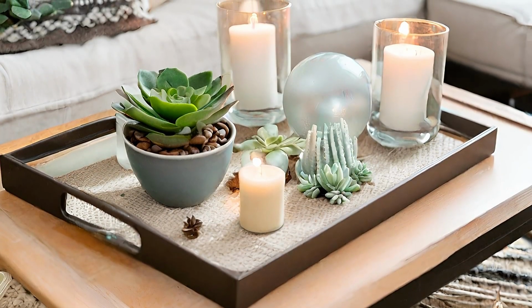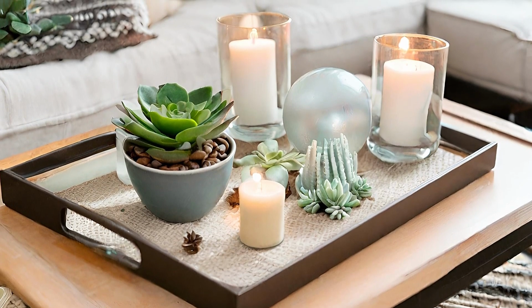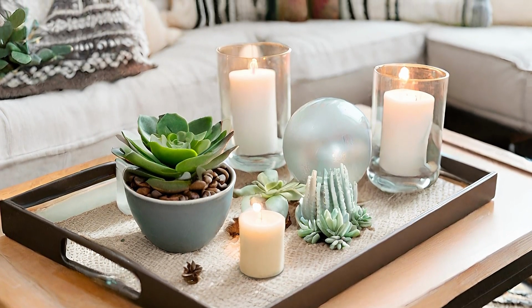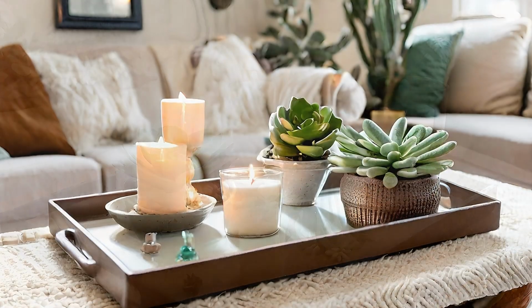Eclectic mix. Combine elements from various styles, such as a vintage tray with a mix of candles, succulents, and a decorative globe for an eclectic flair.